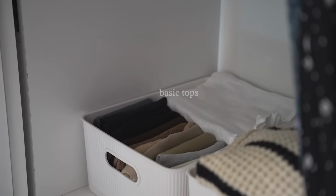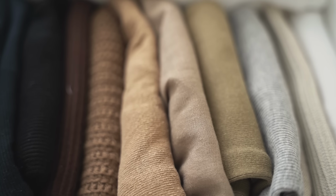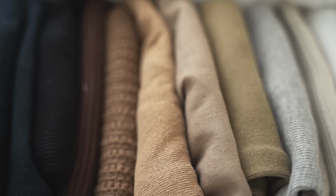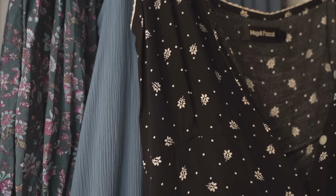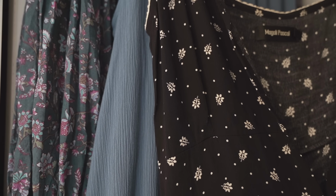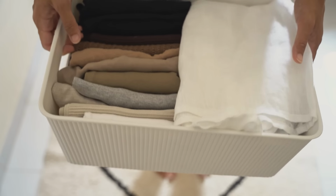Let's start with the basic tops. These are the building blocks to my outfits, so I have a variety of textures, styles, and lengths. As you guys can see, most of my pieces are neutral, earthy tones with a handful of accent colors and patterns, so it's really easy to combine and create many different outfits.